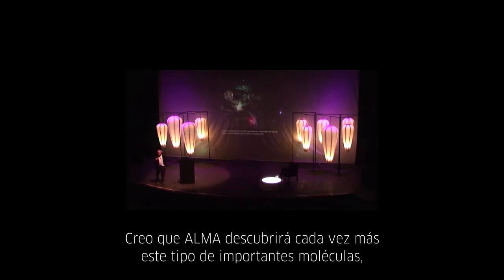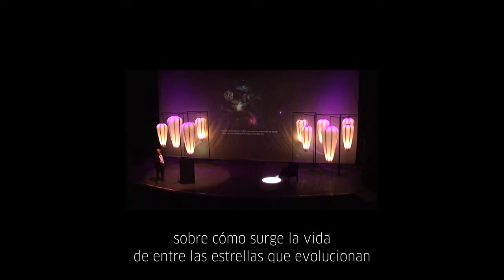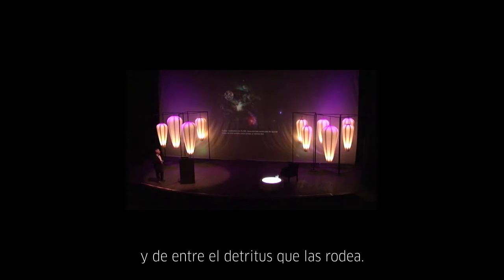So I think ALMA will discover more and more of these important molecules and probably provide incredibly important constraints and information about how life comes to be in place around stars which are evolved and around which debris disks are rotating.